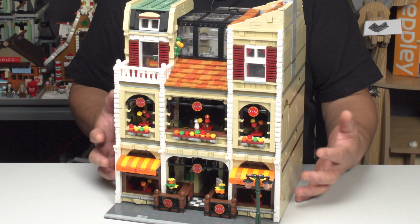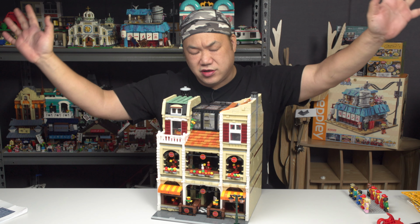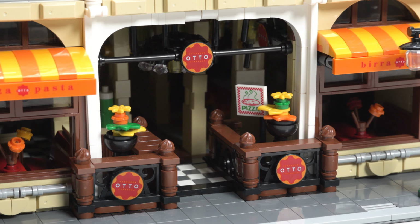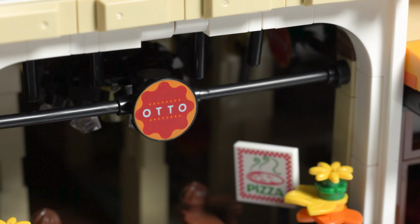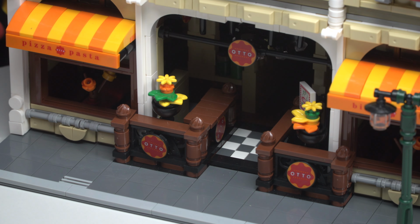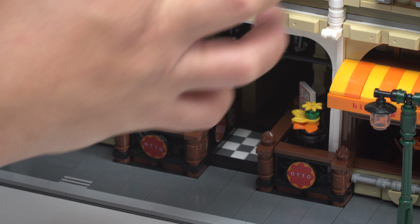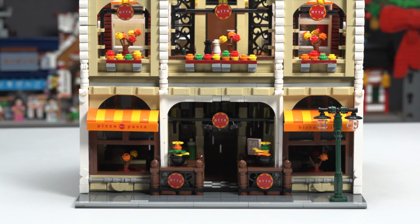So we'll start here on the first floor of the pizzeria. The good thing about the set is no stickers. It's all prints. There's not a whole lot of pieces that use prints. They have lots of these logos though, of the same thing that says Otto, O-T-T-O. I'm not quite sure what the story is on that, or why they say Otto. Is that the nickname? All tiled here on the front. I like the fence parts and the look of the whole. It's very open, not closed off. I don't even think they use windows on the first and second floor.